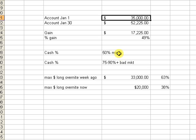As I mentioned, you can see here, 50% is what I want to be cash at all times. Even in really good markets, there were a couple of times, January is an exception to the rule, where I'll go a higher long position just because of the way the market is acting. But I always like to be 50% minimum cash, even in the best of times.